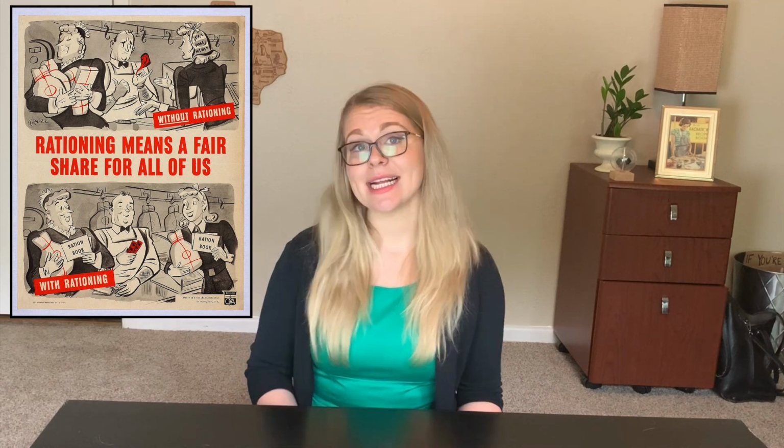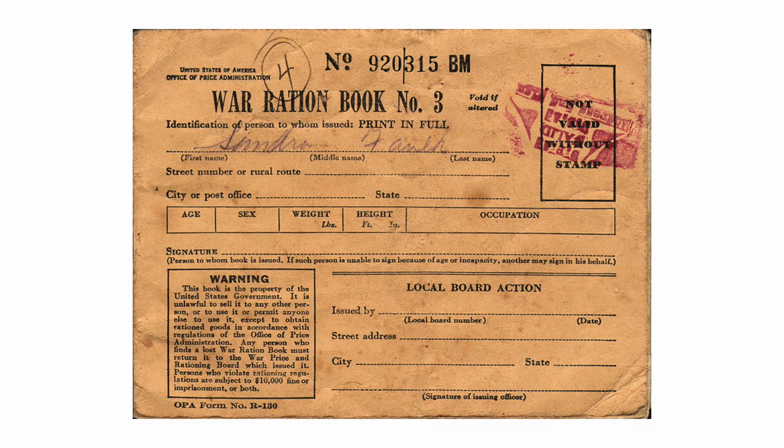As the war raged on, things got even more serious in terms of food shortages. What started as informal recommendations turned into formal requirements. In 1942 and 1943, the Office of Price Administration began rolling out a points value rationing program. This points value system assigned families a set number of monthly points for things like butter, fats, sugar, and most drastically, meat. Here's what one of these rationing books would have looked like.